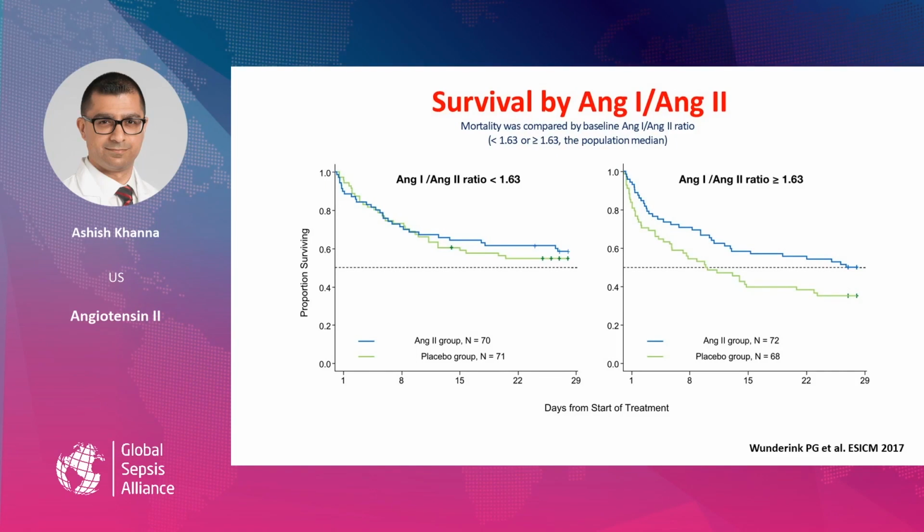The first interesting data set is a survival benefit looking at angiotensin I and angiotensin II ratios. The enzyme cascade is renin, angiotensinogen, angiotensin I, angiotensin II, and then angiotensin II having its downstream effects secondary to aldosterone and direct effects. We looked at a population median in the ATHOS-3 population. The population median of an angiotensin I to angiotensin II ratio was 1.63. We divided the population into a lower or higher ratio.